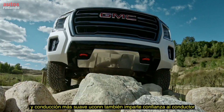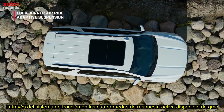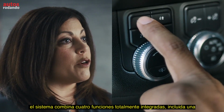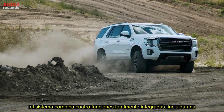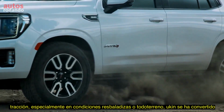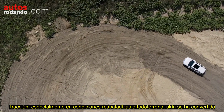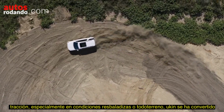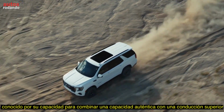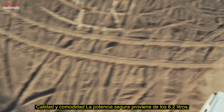Yukon also imparts driver confidence through GMC's available active response four-wheel drive system. The system combines four fully integrated features, including an electronic limited slip differential, that together work to help improve traction, particularly in slick or off-road conditions. Yukon has become known for its ability to combine authentic capability with superior ride quality and comfort.